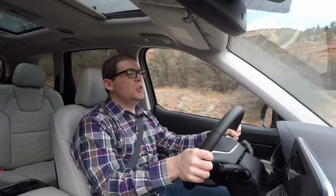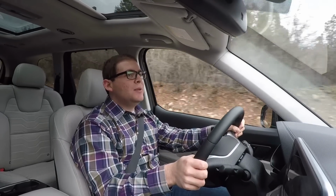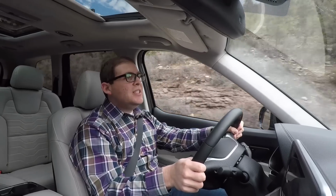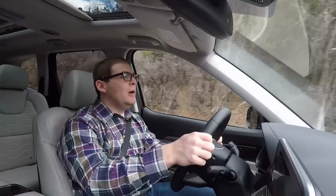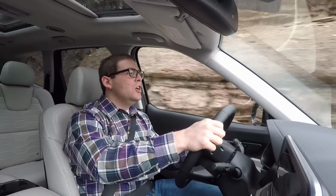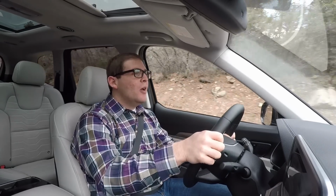I really do enjoy the way this car drives. I would say it's not quite on the level of the CX-9, but the CX-9 did get a little bit cumbersome on the highway with that heavy steering rack, so I think this is going to be your better choice if you're not hustling it around canyon roads like this all the time.